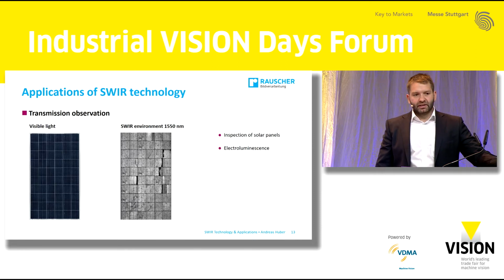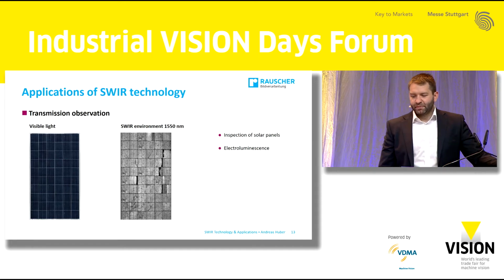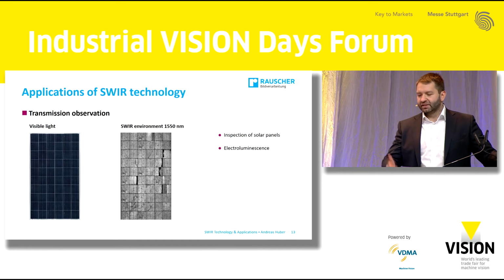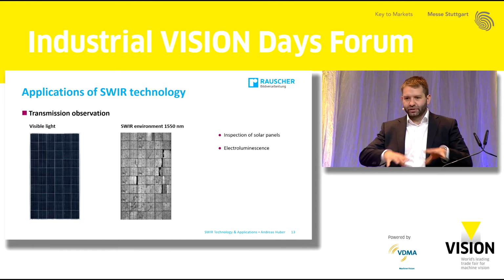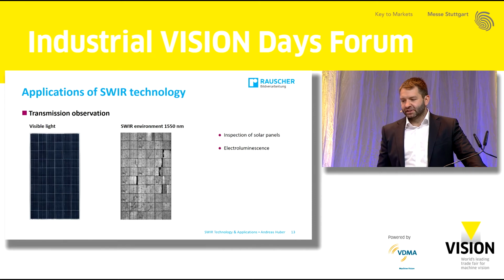Then, as I said, inspecting solar panels is a very common application. In visible light, you see it's blue, it looks good, but in the SWIR environment you see a lot of cracks. Here you can imagine if there is a solar park with hundreds of square meters of solar panels, and you don't get as much electricity as you want, and it's very hard to check each solar panel on its own. So you can use a SWIR camera and make a photo. Of course, you need to take more photos, but then you can locate the bad one and you can change it.